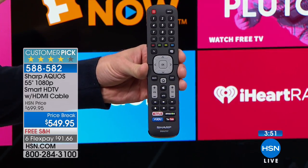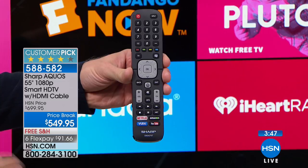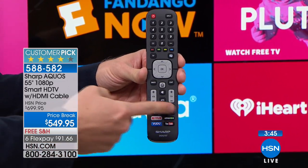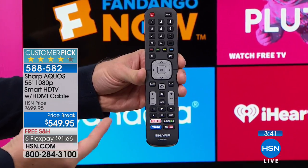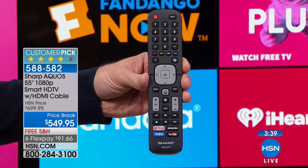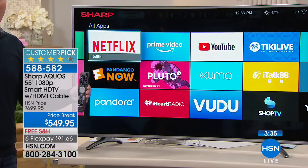And all these apps are pre-installed for you, so you don't have to wonder, do I need to download it? Do I need to update? No, it automatically updates for you. There are even quick shortcut keys down below. I have my Netflix, my Vudu, there's the YouTube, and then also my Amazon button. Makes it super simple. And then as soon as I get into that home section, Sharp makes it as easy as changing the channel.